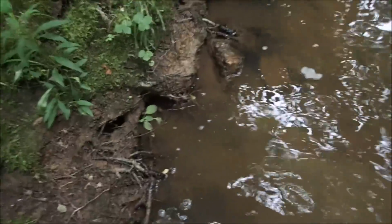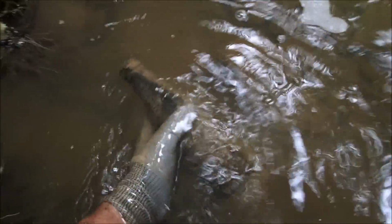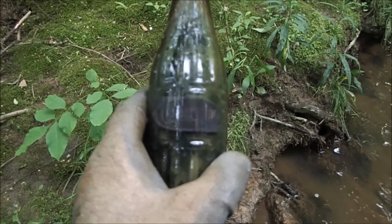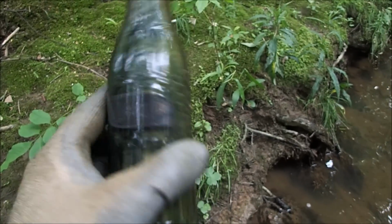Oh well. A little bit further to the truck. I see some sort of soda bottle down here. I don't know if it's old or not, but we're gonna find out. Maybe it'll be something cool that I don't have. What is that? I'm not even sure. Share? I don't know what that is.